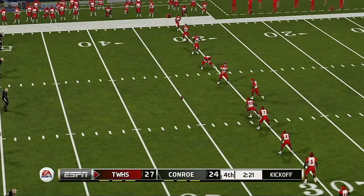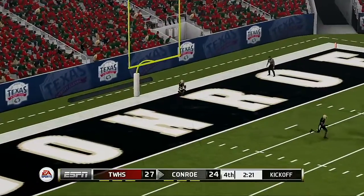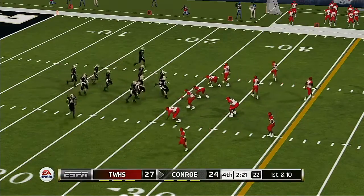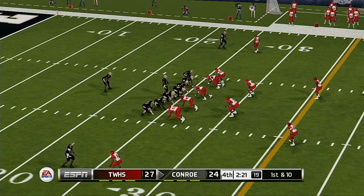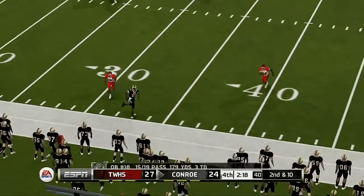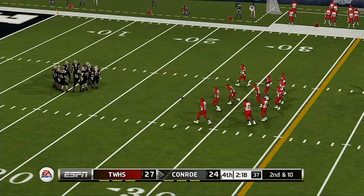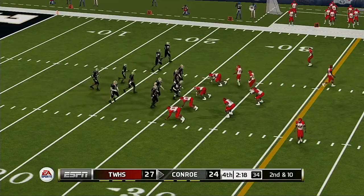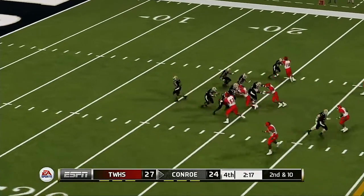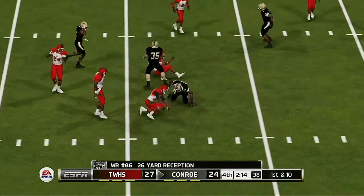Looks like they're ready for the kick. Excellent kick. This one's going to be down in the end zone for a touchback. Both teams realize that when the ball is snapped, we're one play away from a very different ball game. Just throws this one away. Second and 10. Ball on the 25. And they make the stop around the 49-yard line.